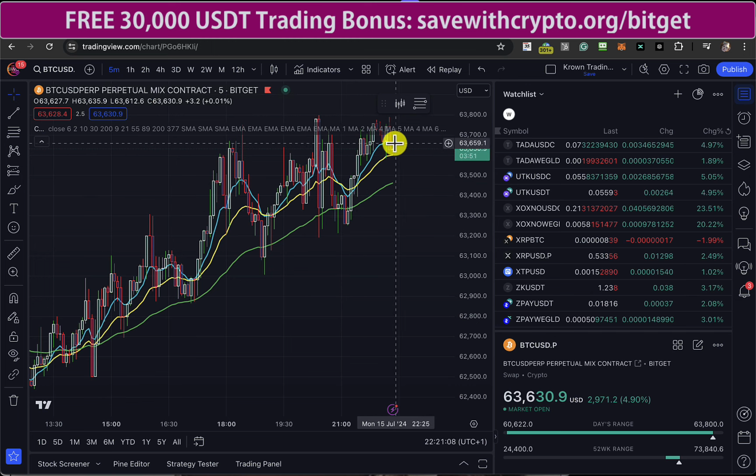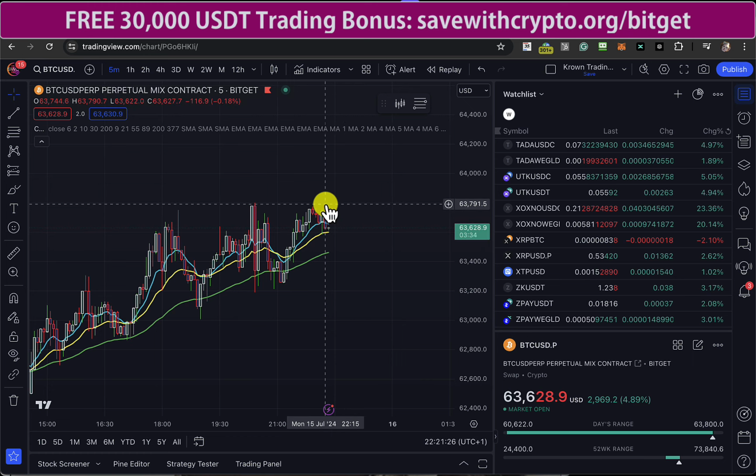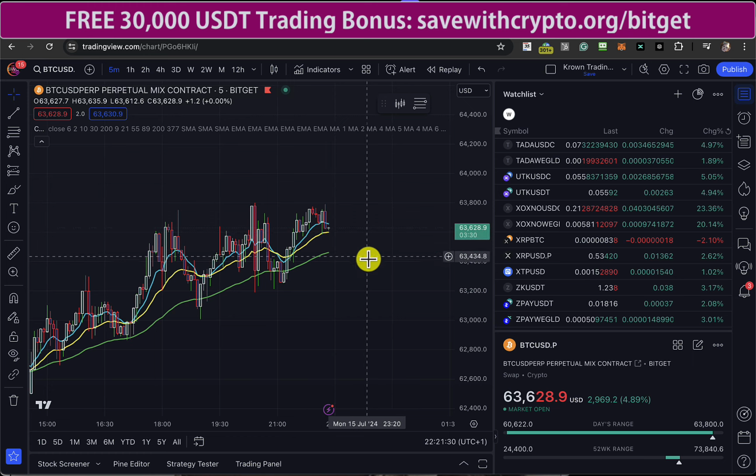So if I see that cyan come down here, hit the yellow, I'm going to expect it to come down to the green here. So what I might do is try and take a little bit of profit up here, these kind of levels here. So I've got a little bit of cash on the side, just a little bit, and then if I see that cyan come down to the yellow, then I will set a buy order on the green EMA, the 55, and hopefully that will fill, and that will slowly increase the size of my order.